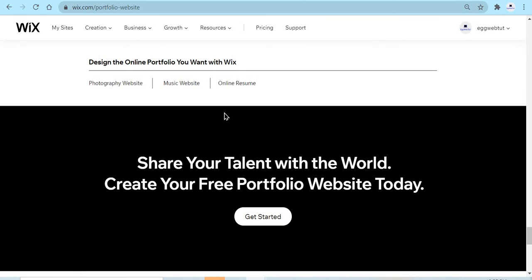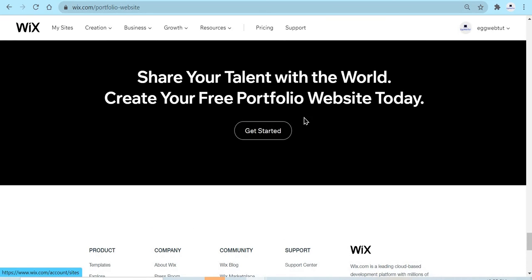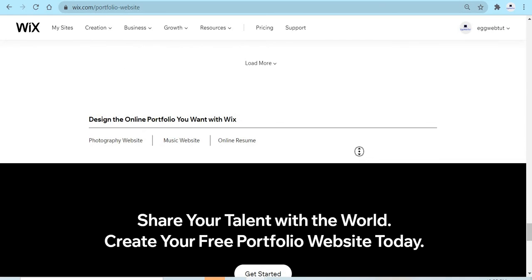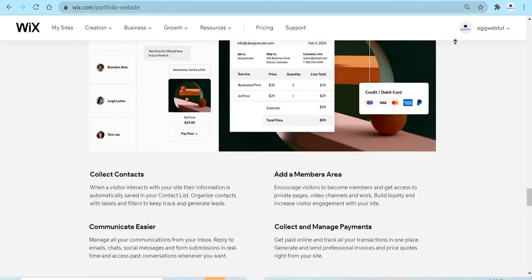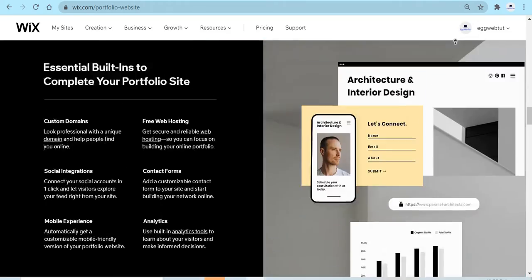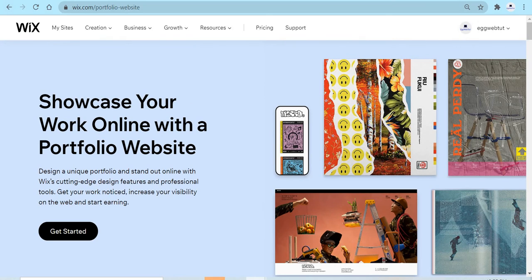Photography website, music website, online resume. Yeah, all of that. Wix is a great website builder. You can build a great portfolio website there.